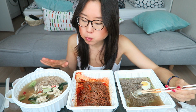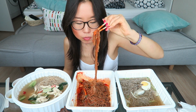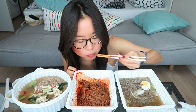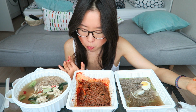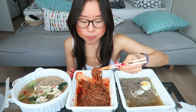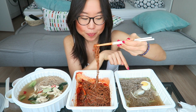I prefer this one over this guy. But if these battle, which one wins? At least according to my mouth. You know what? This one has something cozy about it. I think there's some sesame oil. That's what makes this one likable, because of that slight nuttiness. This one I'll prefer eating during the autumn, during the fall. But overall, this guy wins.